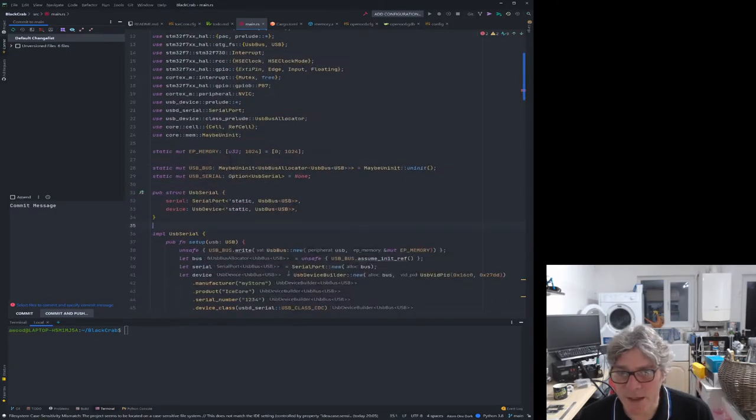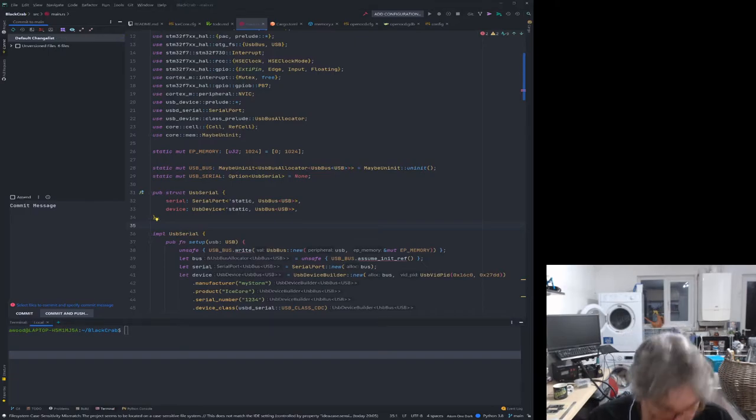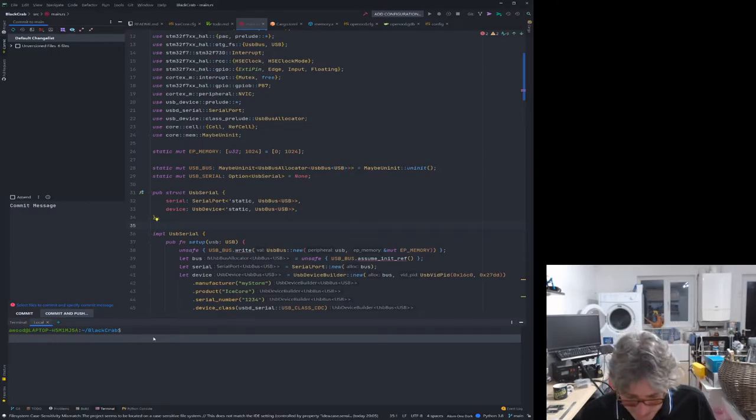I could probably just run that, actually. Wouldn't hurt. Although I need to get the OTG up first. Bear with me. Look at the PowerShell and just find the relevant, let's get OpenOCD up. Let's try running this.